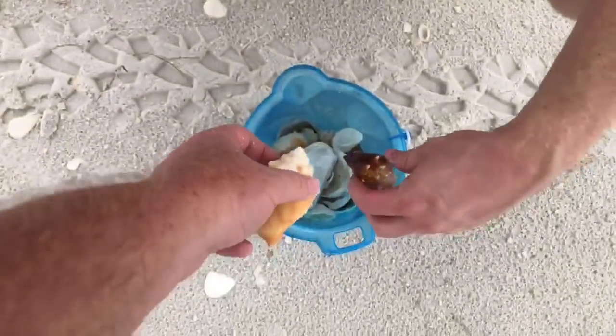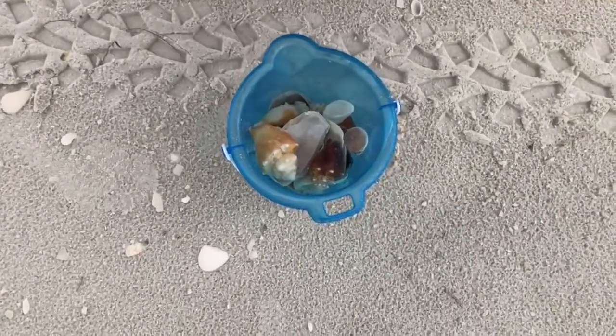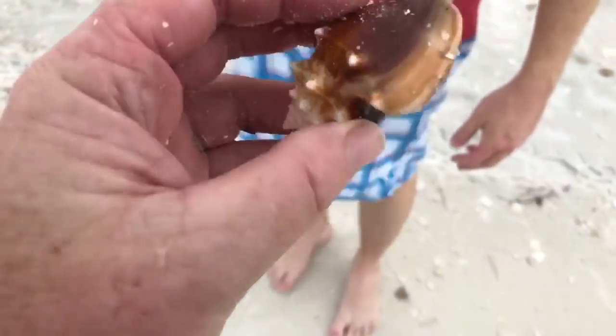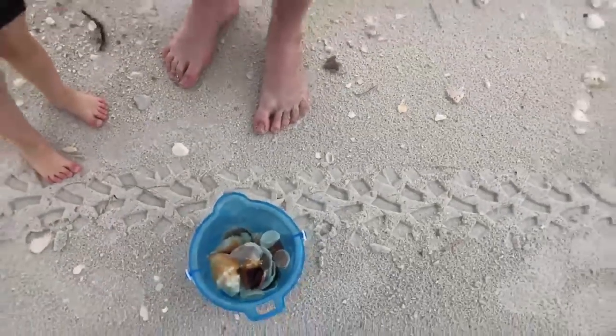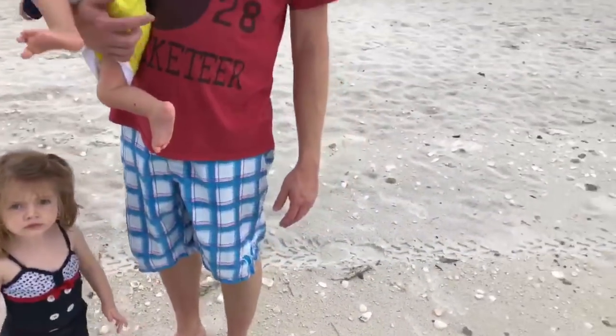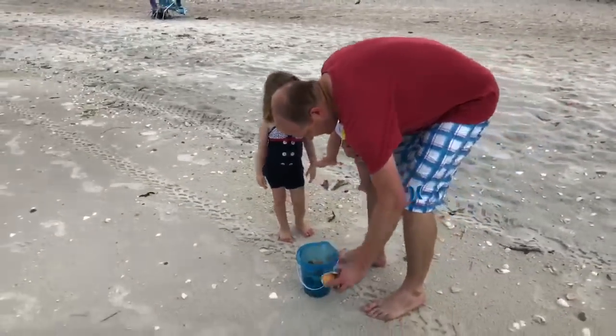Yep. Now, you know, we've got this red tide out here. Normally, you'll find these with the conchs in them, crawling around on the beach, out in the sandbars. And you just can't take the ones that are alive, right? Anything that's alive, yep, you put it back. Hey, cutie. But good luck.